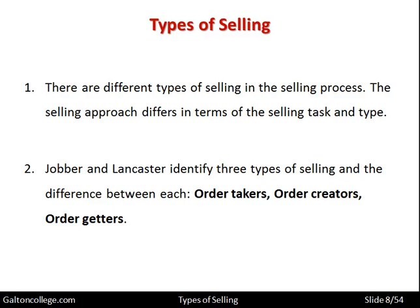The titles seem to suggest what they do. The order takers are the people who take the order, who make sure that the customers understand the product and are prepared to go forward, and they take the order. The order creators are the ones who initially approach the customers and deal with the customers' inquiries, answer the questions, allay the fears of the customers, and create the order. And the order getters are the ones who initially sort out the orders to make sure that there are customers for the product.